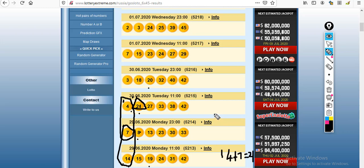So you have the numbers 7 and 4, 7 minus 4, your answer will equate to 3. And then let's try going to the right hand side by one column.